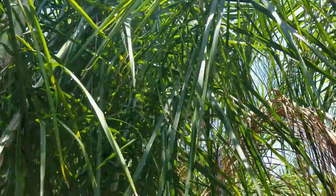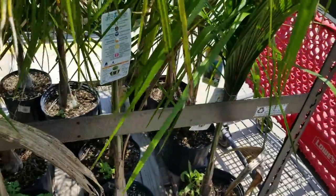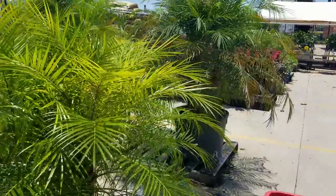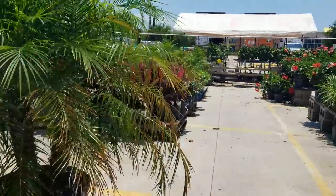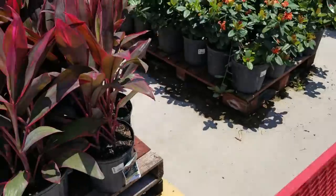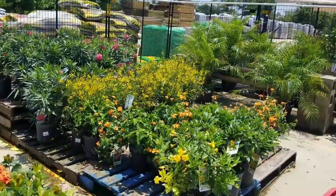Hey, queen palms. You guys make me miss home. I miss my queens. These are cute. Also, grows pretty quick. Oh, love some Robellinis. Pretty palm trees. Really good at stabbing you in the eye if you get too close to the inside of the trunk.